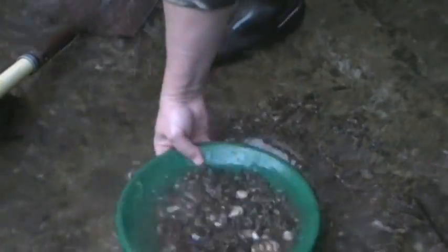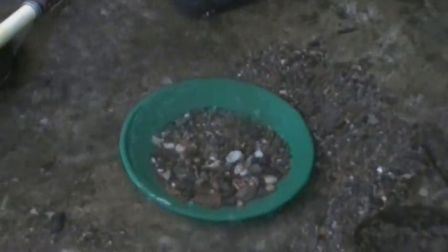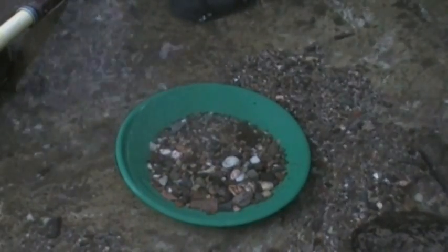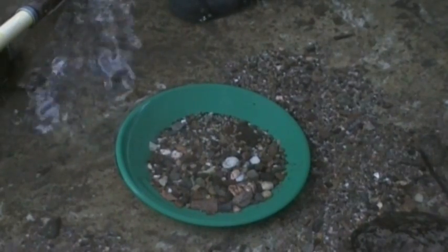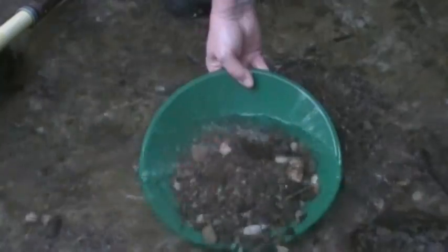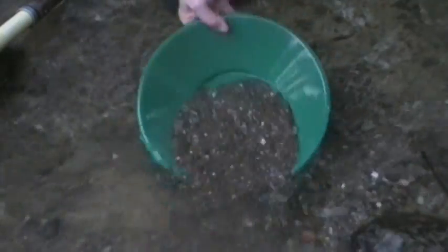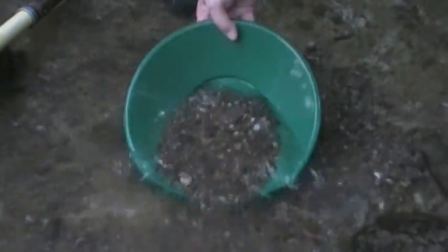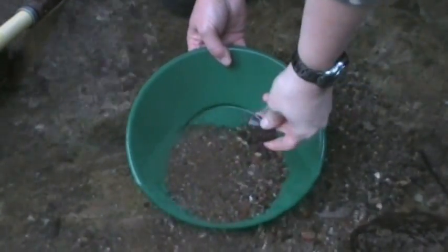Okay. Well, here's our pan. Unfortunately, I got halfway done with it, or just started on it, and I looked up and realized I didn't have it on record. So let's start over. Got a little bit back in here still. Basically, we're just taking the stuff off the top. For you guys that are just learning, shake it down. Watch for gold going over the top, because that's one thing you want to do. These big old rocks, just pull them out of here and toss them.